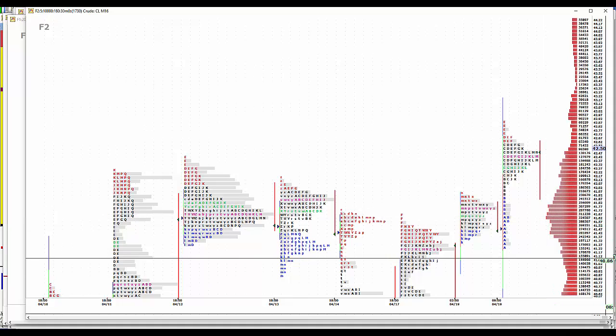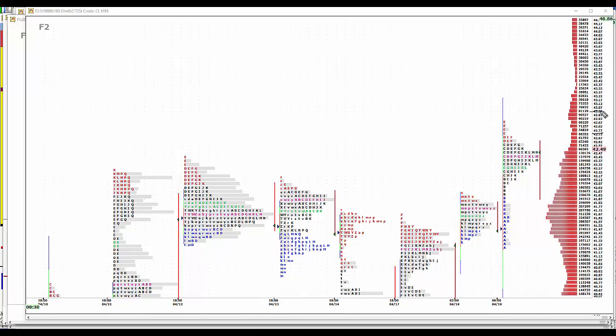Definitely a P. So 42.75, 43, sell 1, 43 1/4, 43.50, sell 2. On the buy side, 42, 42 1/4, buy 1, and then 41.50, 41.75, buy 2. The trade I'd like to see, and the one I think would be the easiest to take, is failure to take out 42.75, 43 in London, open lower in the United States.